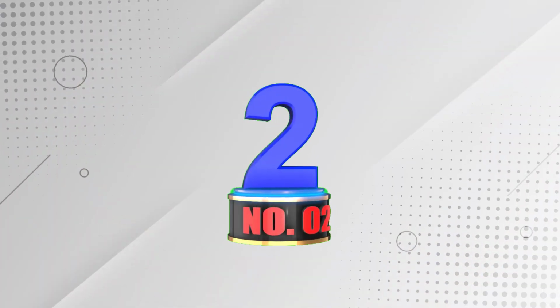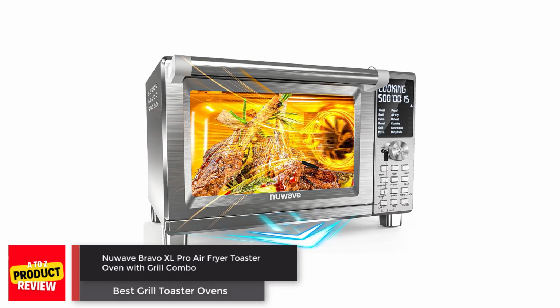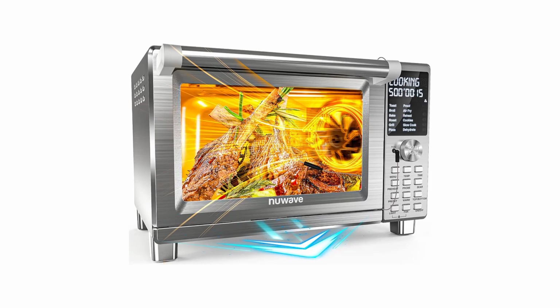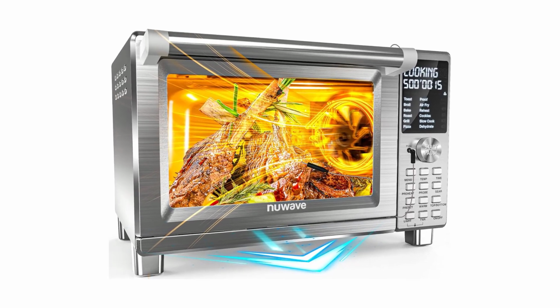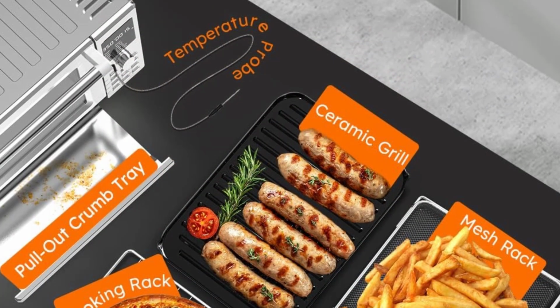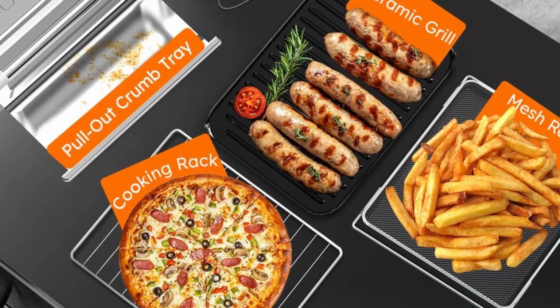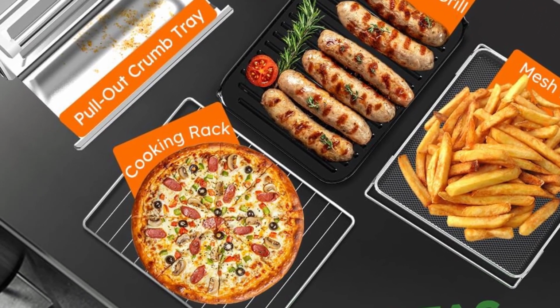Number 2. NoWave Bravo XL Pro Air Fryer Toaster Oven with Grill Combo. The NoWave Bravo XL Pro offers exceptional cooking versatility with 142 easy cook presets. You can choose from various functions like air frying, toasting, grilling, baking, and more, making meal prep a breeze.